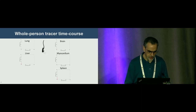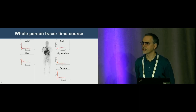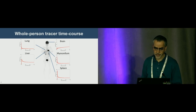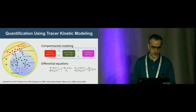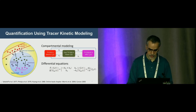Let's see if I can get this video to work. And here what we can see is that by imaging immediately on injection with total body PET, you can now get time activity curves for all the organs in the body all at the same time. And then if you feed that information into a mathematical model, and this is a fairly simple mathematical model that describes the uptake and retention of FDG in tissue, you can then actually solve with your dynamic data for these rate constants, and then you can make images based on these rate constants.